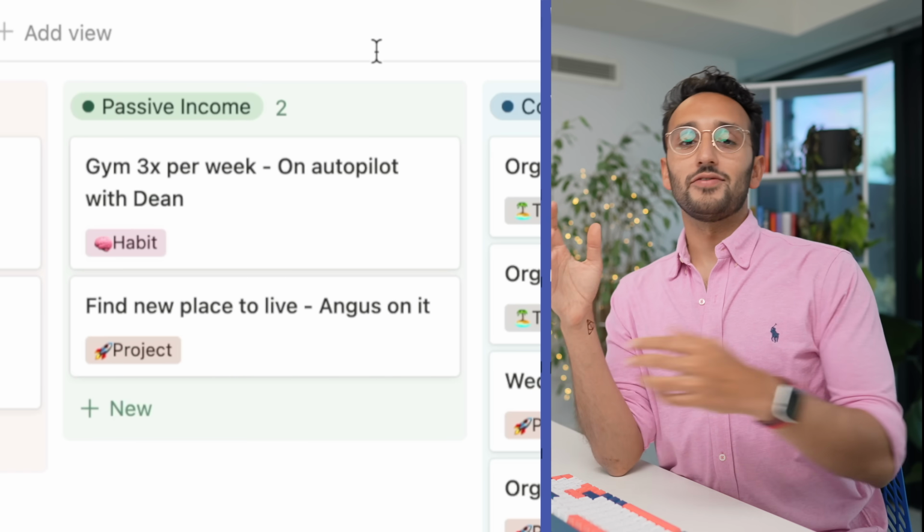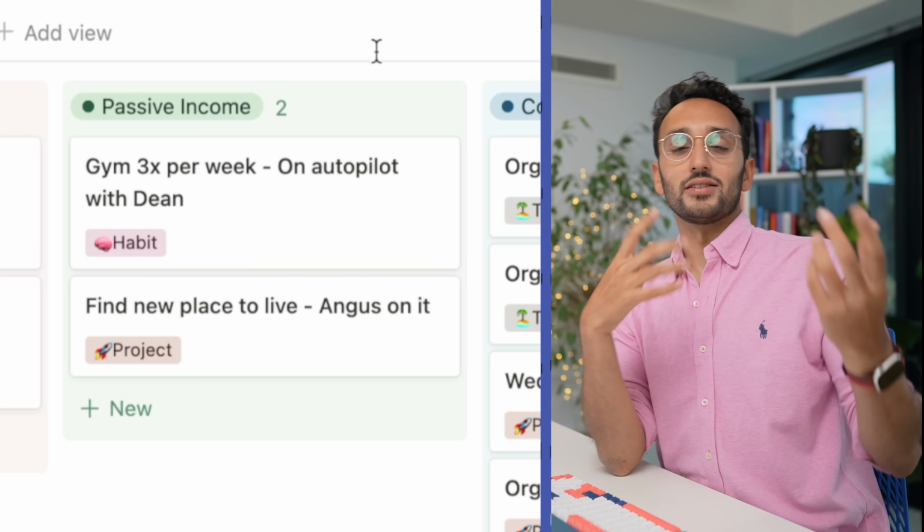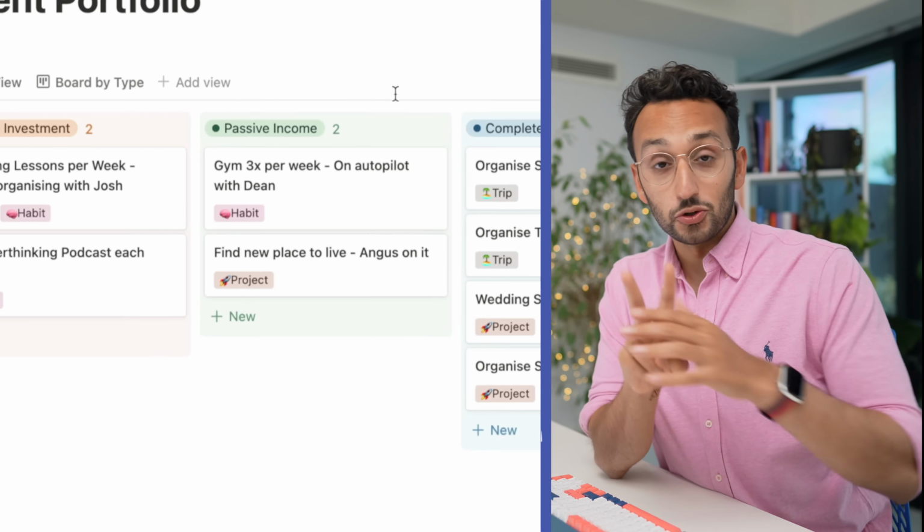Then we have the passive income column. Basically, this is projects that are on autopilot or that someone else is taking care of. So in this case, we've got 2 projects in my personal life.